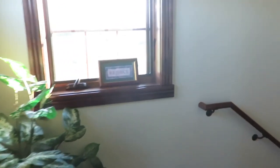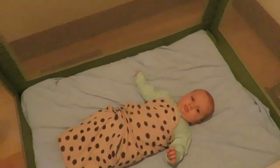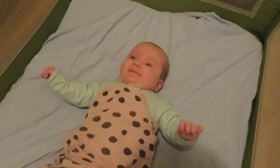And then here's another entryway over here. And then downstairs, I didn't know it, but we get the whole downstairs too. It's a converted garage with a living space above it. So there's our little Airbnb where we're staying. I think she's ready to get up. See, there she is. Hi, Nevaeh. There's a smile. Hi, cutie.